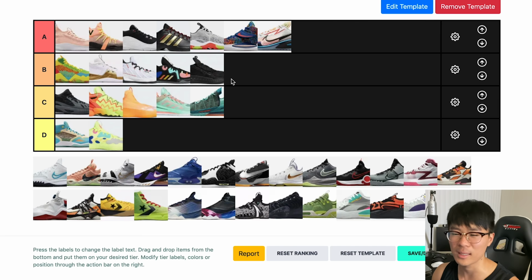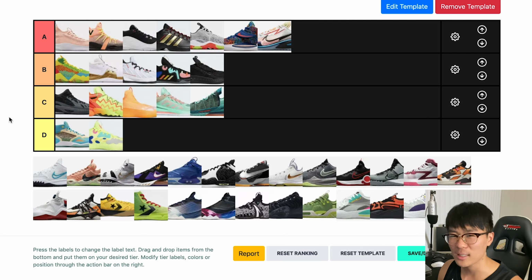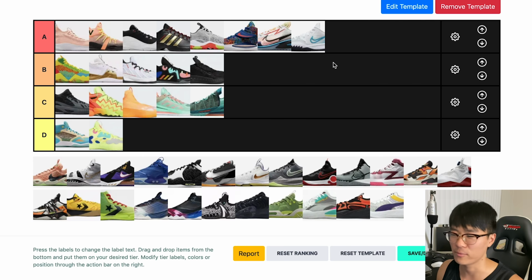I don't know why, but lately I've been liking more of a responsive cushion. Maybe it's because I've been hooping indoors as opposed to outdoors, and outdoors I need a cushion, right? So maybe that's why. I might put it in B plus. But because of the circumstances now, and because I've been reaching for the shoe a lot, I'm gonna put it in A tier. I just love that low top feeling as well.